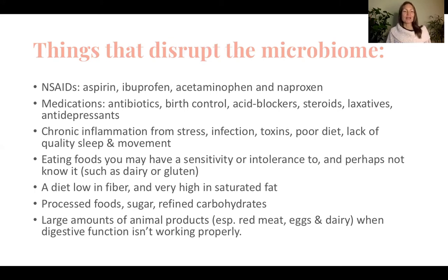So next, what else disrupts the gut microbiome? A diet low in fiber and very high in saturated fat. And this is why I'll be talking about the importance of increasing fiber through plant foods and reducing animal foods. But also, of course, we just want to clean up our diet. If we're consuming processed foods, too much sugar, refined carbohydrates, these things feed the bad bacteria. And then those bad bacteria create harmful substances. And large amounts of animal products, especially red meat, eggs, and dairy, are going to disrupt the microbiome, especially in the absence of fiber. And especially when our digestive function isn't working properly.